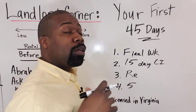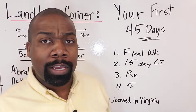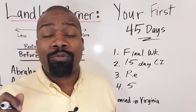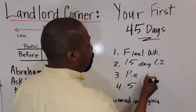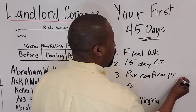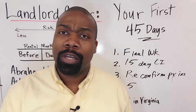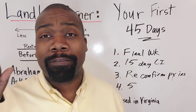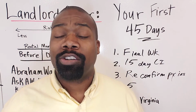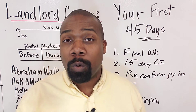Now, before the first lease payment is going to arrive, we like to see this done around day 20. So not necessarily day 20, but 10 days before the rent is due. We want to reconfirm payment instructions. So if you're getting a bank draft, if you're getting a check mailed to a certain address, a P.O. box, if you're doing electronic funds, whatever it is, you want to reconfirm that 10 days before it's time to be paid, right?